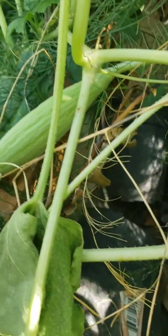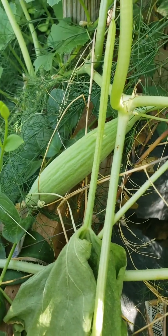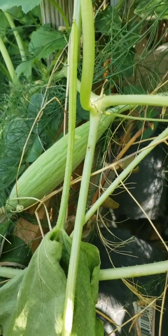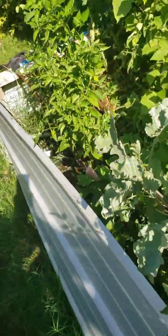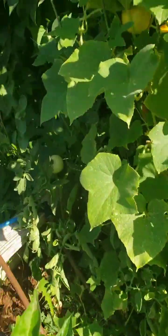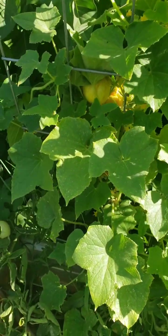If you've never grown an Armenian cucumber, you should. They are delicious. They're the best tasting cucumbers, I thought, until I tried these lemon cucumbers, which are super delicious.